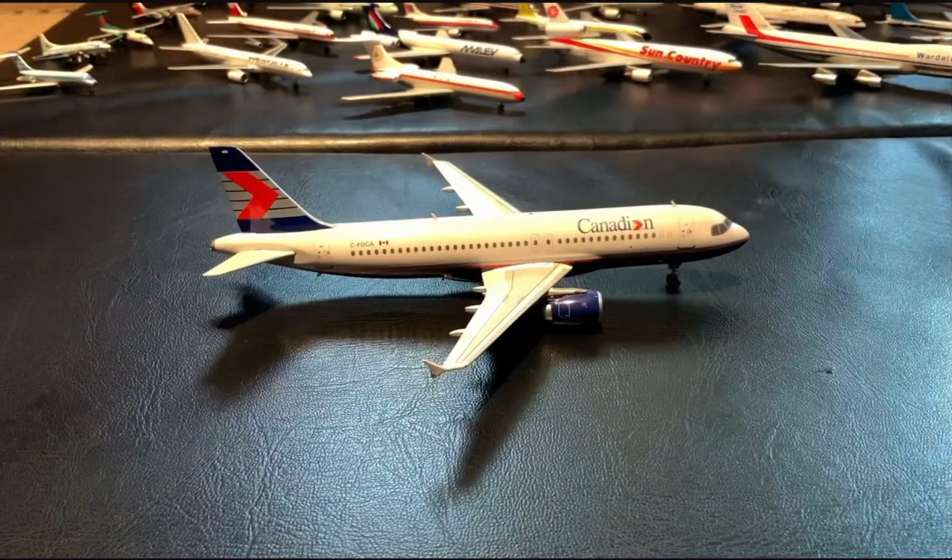Start off with my only 1 to 200 model, the Canadian Airlines A320. Canadian Airlines used to be a very large airline in Canada from about the mid-80s to 2001, when they were bought out by Air Canada. They used to have large operations to Asia as well as to Europe and throughout Canada, and had a pretty diverse fleet. This airplane was pretty new to them at the time. I think it was only around 5 years old when the buyout happened.